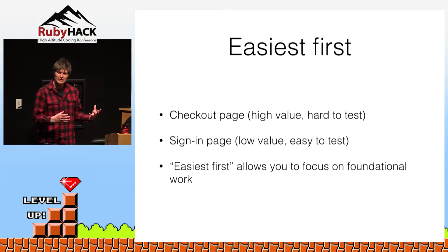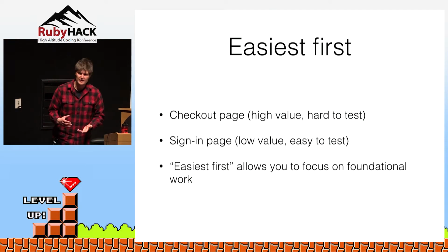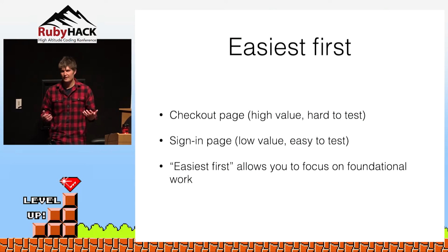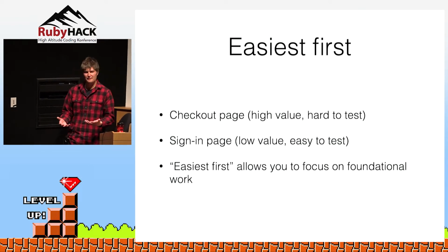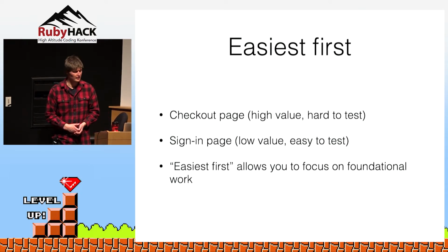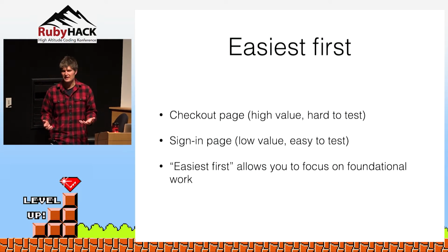However, there's a lot going on there probably. That test would be really non-trivial to write. Also, maybe you have a sign-in page. That's kind of a low-value test because people are signing in all day, every day. If the sign-in page breaks, you're probably going to find out anyway, even without an automated test. Not a ton of value to that. However, it's probably easier. It's more trivial to write that kind of test.